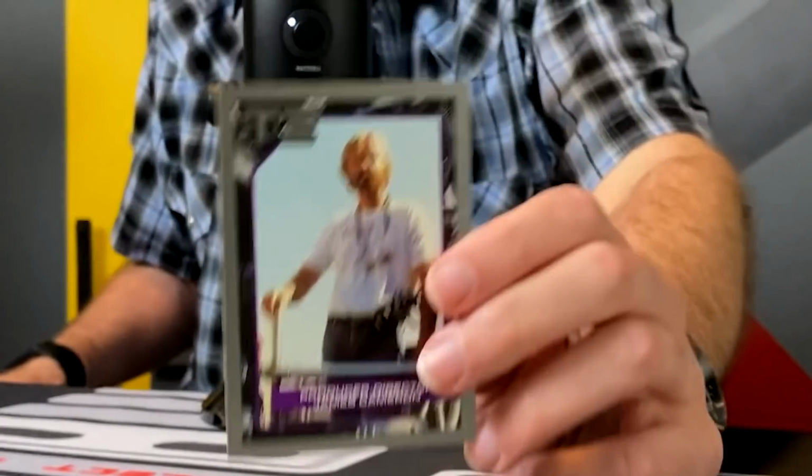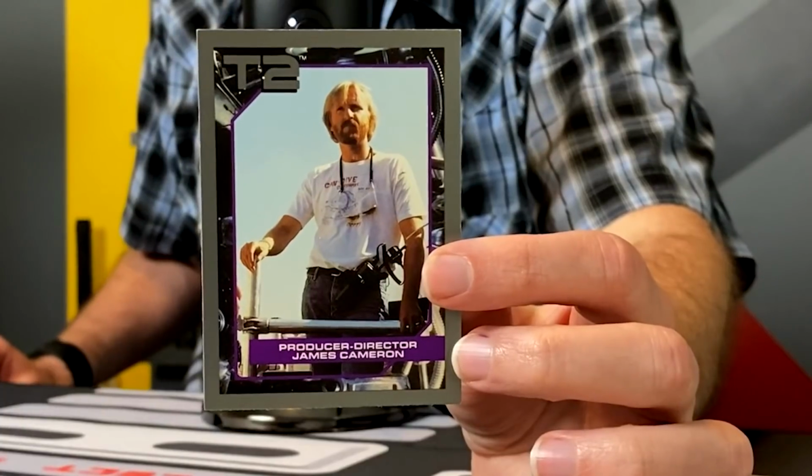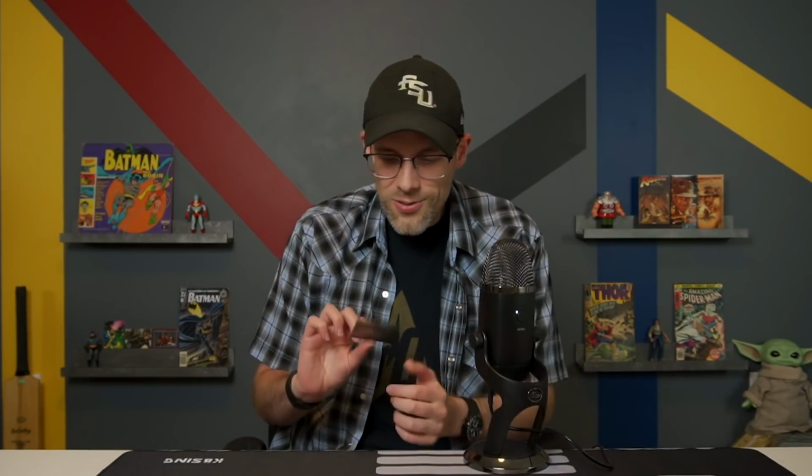James Cameron has his own trading card. James Cameron, director of the Terminator. I think this card probably said director James Cameron, and he went to the trading card company. It's just like producer, director. And then this is a great shot of Sarah Connor, but I don't know why they named this.